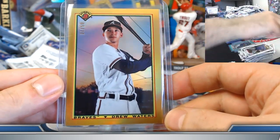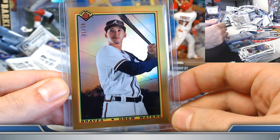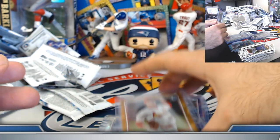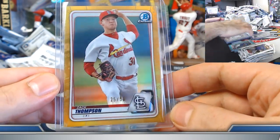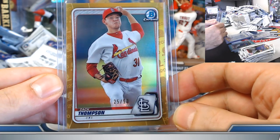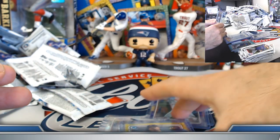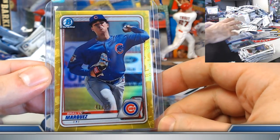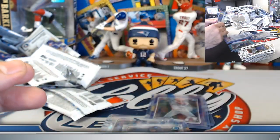Atlanta Braves, gold refractor, Drew Waters, 30th anniversary prospect, gold, 21 out of 50. Zach Thompson, gold refractor prospect, Redbirds, 25 out of 50. Yellow refractor, numbered out of 75, Braylon Marquez, Cubbies.